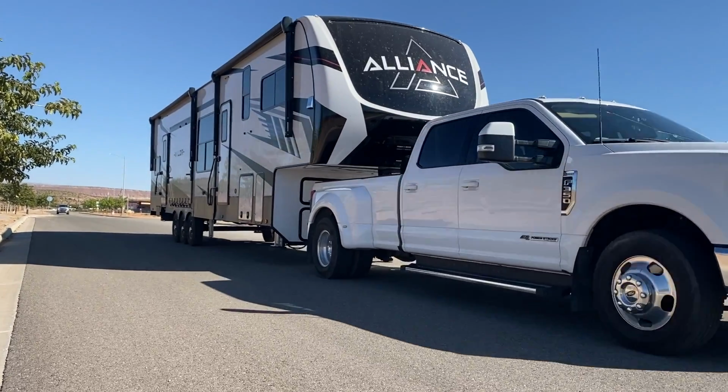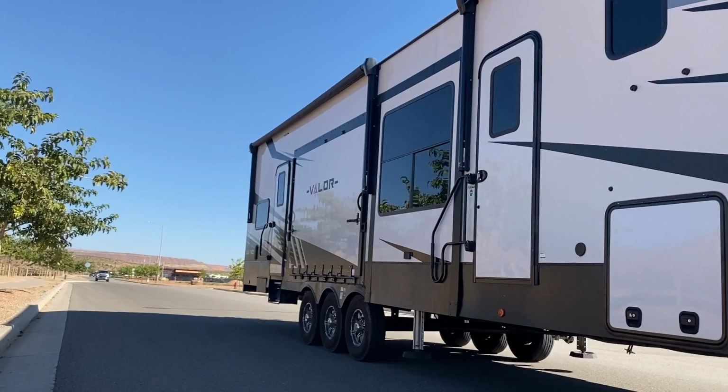Toy haulers do cost a little bit more, especially the nicer, higher end ones. And this has 3 axles, and it also has 3 air conditioners. Yes, it's big, which also means that you need a big truck to tow it. So we pretty much knew right out of the gate we're going to need a dually.